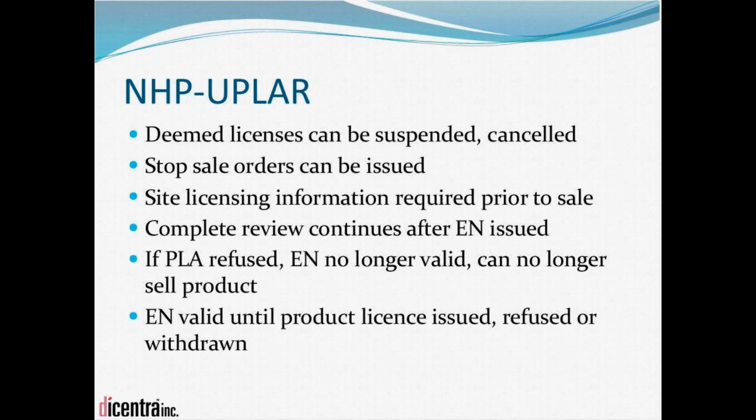If your product license application is refused, your exemption number is no longer valid and you can no longer sell the product. And in the database, it will show up under EN as not valid. The same, an exemption number is valid until a license is issued, refused, or withdrawn. So if a stop sale or recall is initiated after an exemption number is received, the exemption number would be suspended and you would need to get a license before returning to the market. However, your product license application will still continue to be assessed. So again, even if a stop sale order or your license is suspended, it will still continue to be evaluated.